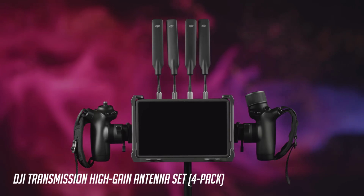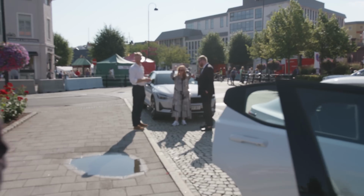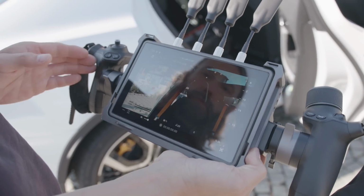We actually tested this quite heavily on a shoot we had with Polestar, where the car with the director drove after the car we were filming in, and the director could easily see what was happening in the car.